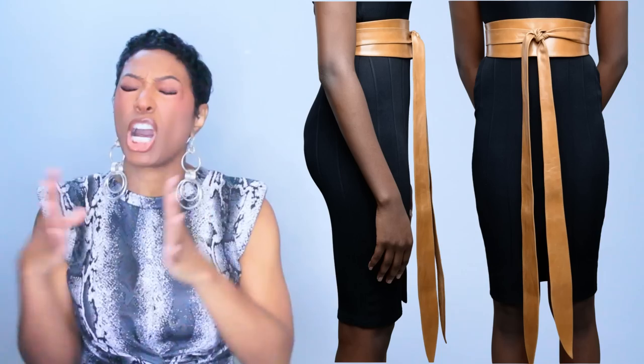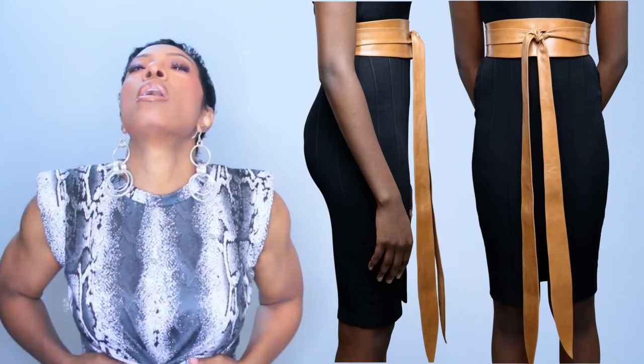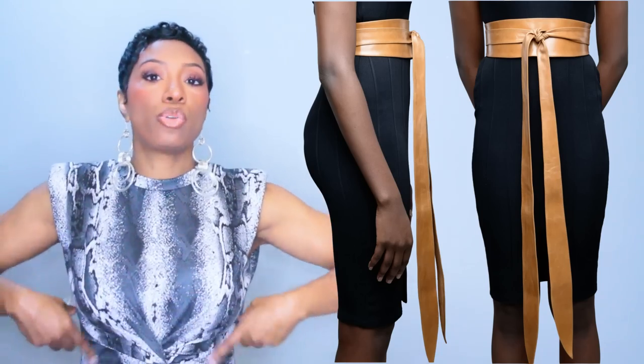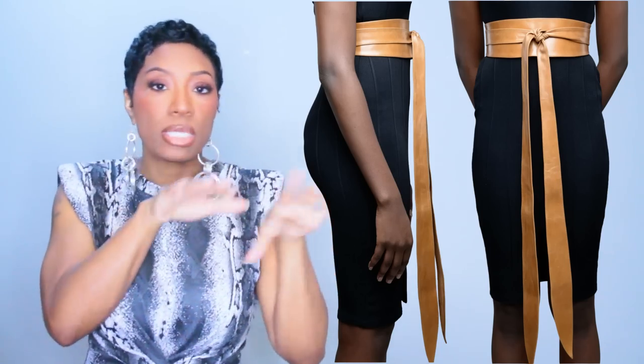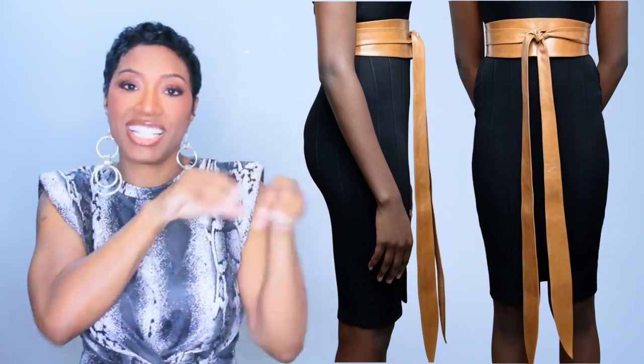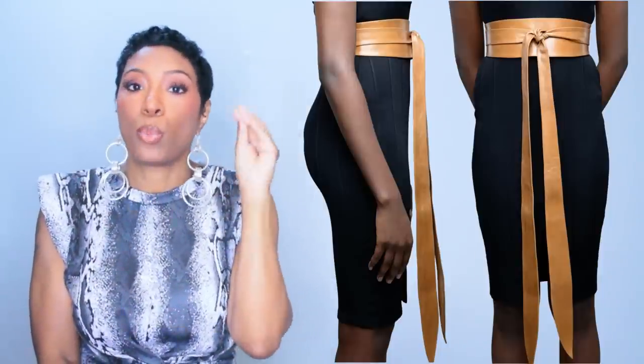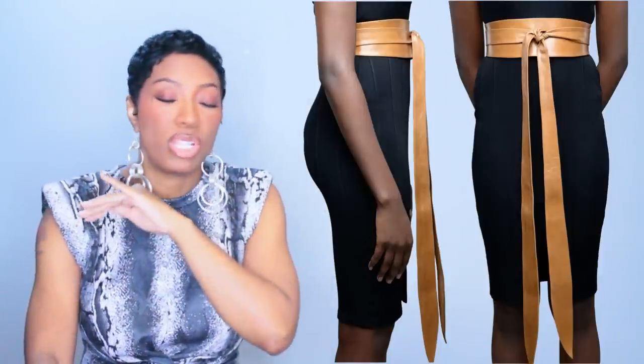But it's perfect. The color's perfect. I love how wide it is. You could wrap it around and make it look even wider because you could wrap it higher. This is what we need. Y'all see how excited I can get? This is it right here. This is the belt right here that I would get. This one works. Perfect. We love it.